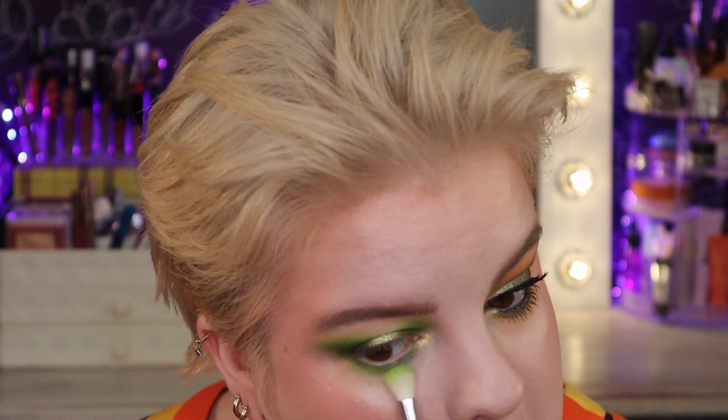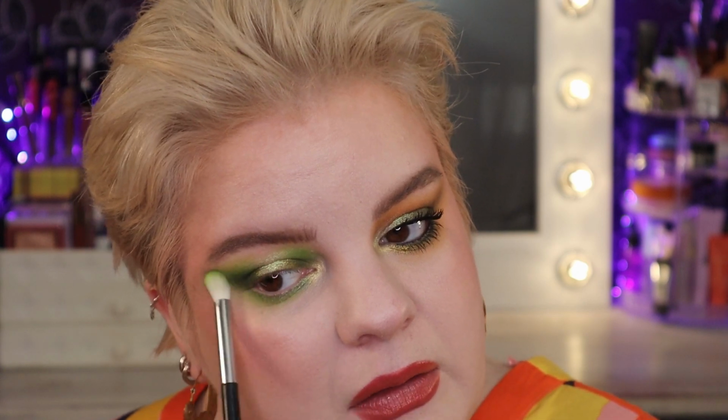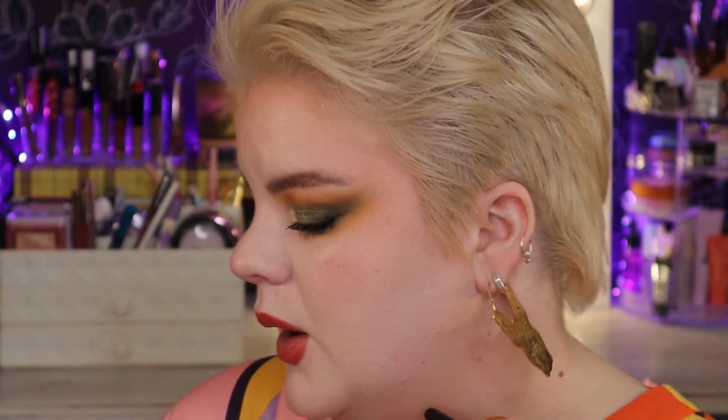Alright, now let's just swipe some green like that. I'm going to do the finishing touches and I will be right back. Okay, this is the... Where are we even? This is the finished look. I love a green eyeshadow on brown eyes. So my memory card got full. Of course, I was expecting it. Yeah. I don't even know where I was.